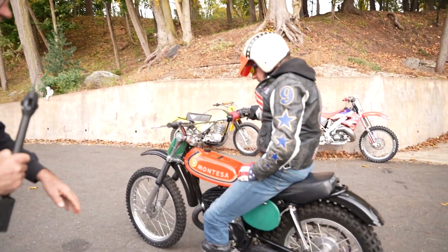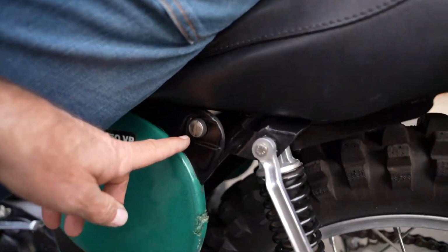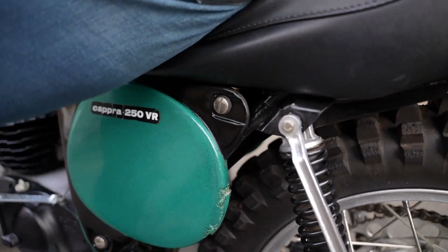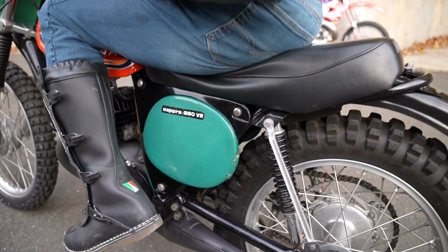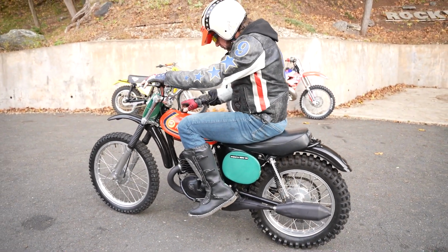All the hardware, even these screws here, those are impossible to get, and those are made by Montesa for the side covers, the big head screws. Just a really mint survivor.